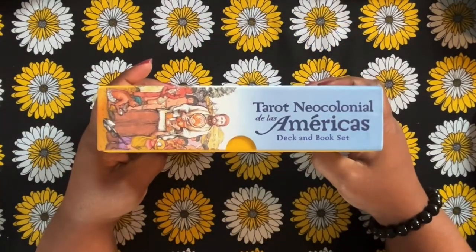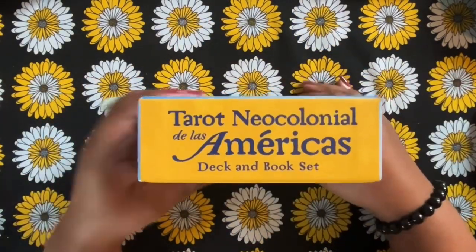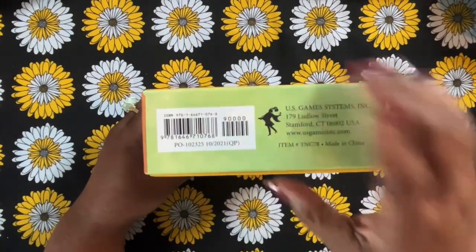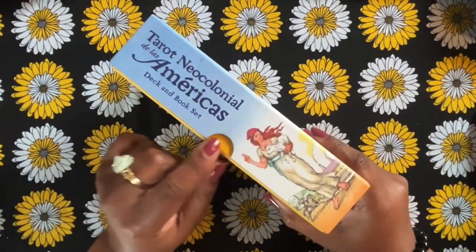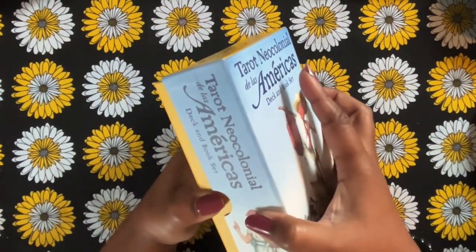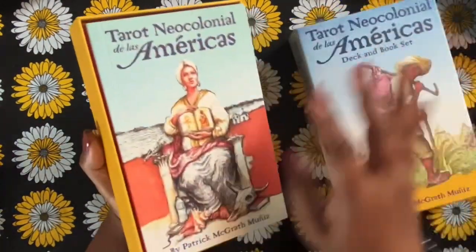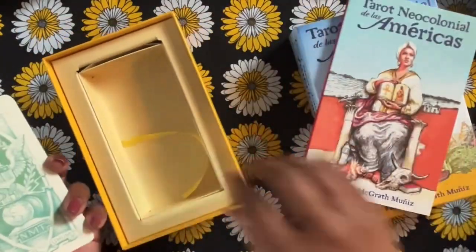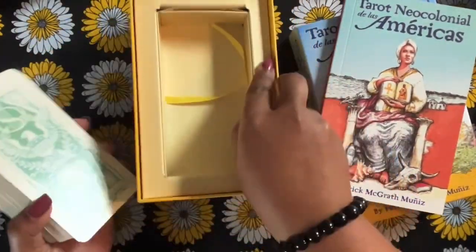This is a US Game Systems release, comes in one of these larger boxes. It has the thumb hole cutouts. It's not the V box set because it's a little bit before they started with the V boxes. Does come with a ribbon and all of that, same side of the box.